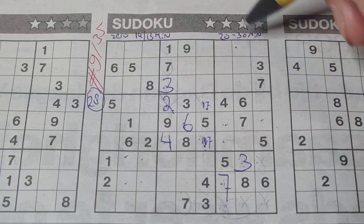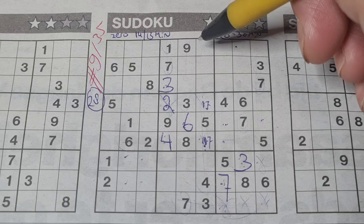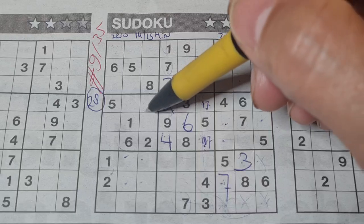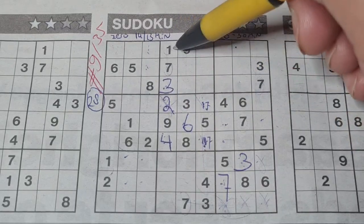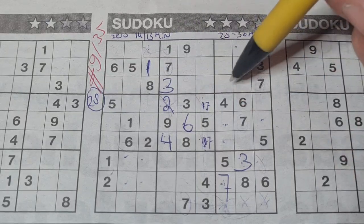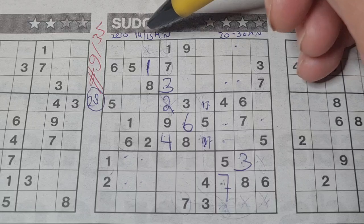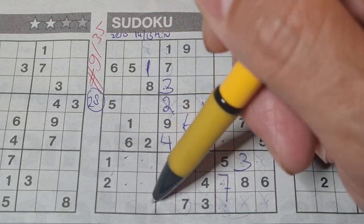5, 5. 1 in the first column, 1 in the second column. So the third column, the only 2 places left for the 1 should be here or there. We have a 1 in this row, no 1 there. 1 should be here. 1, 1. 6.